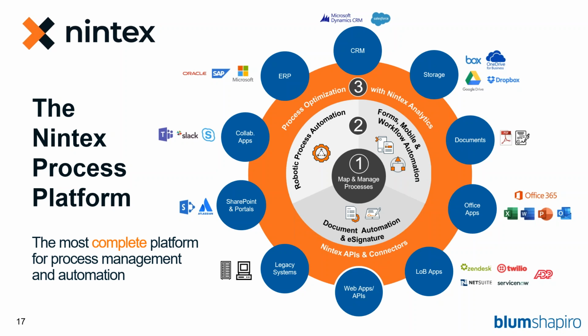Once you've got those processes automated, the next question you will likely ask is, well, how are we doing? Have we automated well? Have we created bottlenecks or at least uncovered them? Is there opportunity for us to improve? And that's where Nintex's analytics comes into play, where you can get some advanced process level reporting, understanding how business processes are running, where perhaps they're taking too long, and then you can circle back to the map and manage process feature to make changes to that business process with ProMap, and then recycle through implementing those with the rest of the platform.